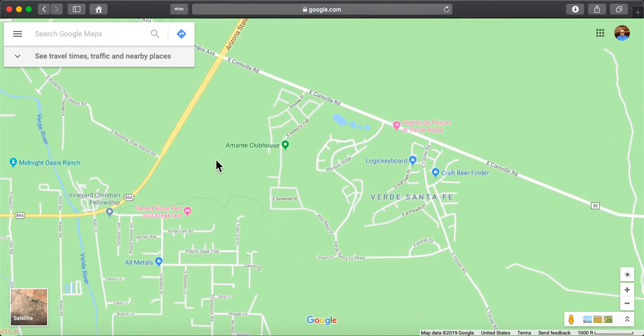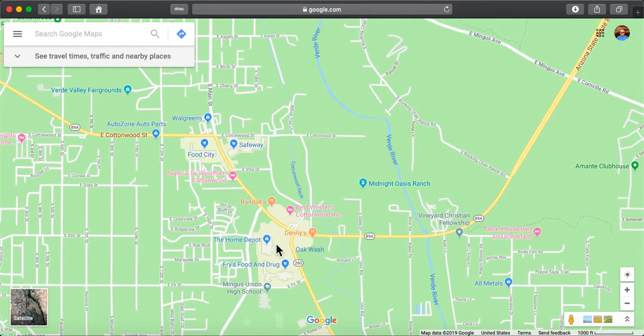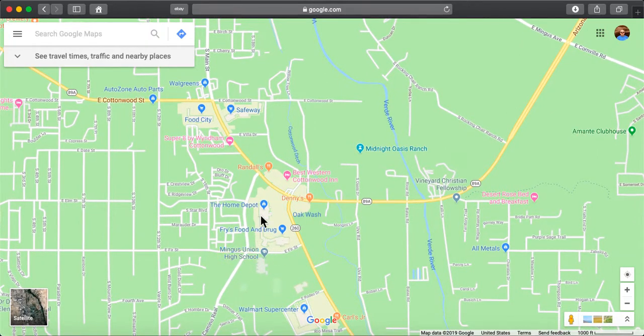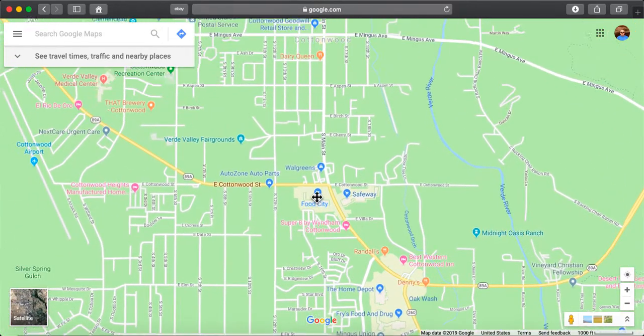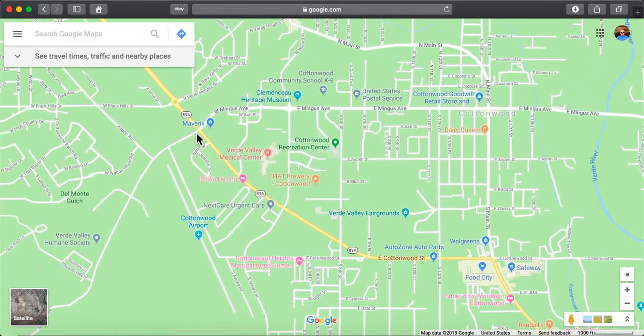So Verde Santa Fe. If you go into Cottonwood, the Home Depot and Walmart and all that is right around this intersection. The high school that I went to is right there. Walmart Supercenter right down here. If you start heading, gosh, I think they're going to call it south, but it's not really south. It might be like 89A. But you head toward, let's see, Jerome.